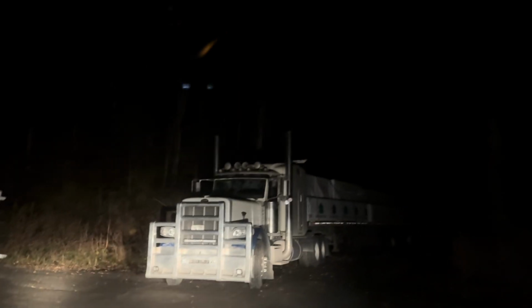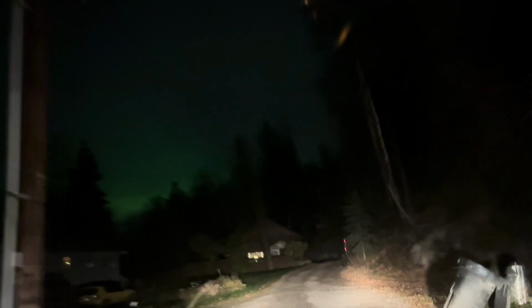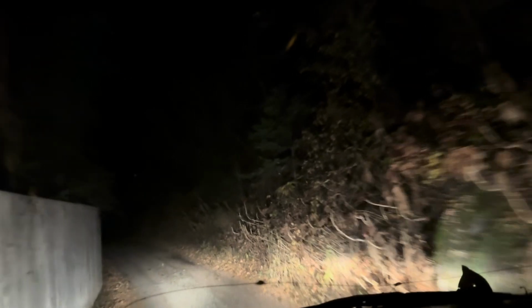Parked up for the night. It is 39 degrees. Hopefully I'll be able to get you guys a little shot of the northern lights from up at the house. I don't know if y'all can see that over there. Yeah, that's all northern lights. The video is definitely making it a little bit different. Like you can tell when I change, it kind of changes the glow, but they're there for sure. So yeah, I'll try to get you guys a little shot from up on the porch, because that's where the good views are at.